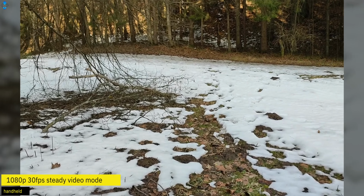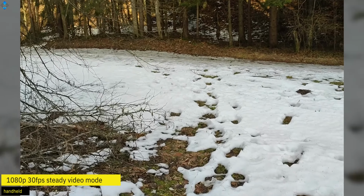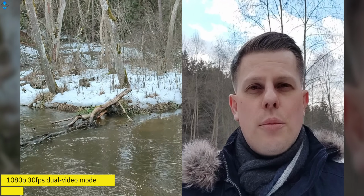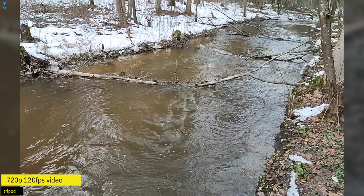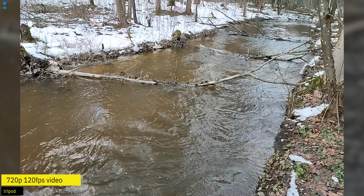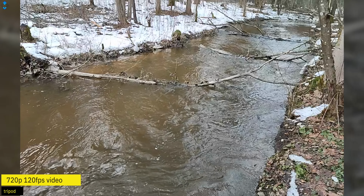There is a steady video mode too for even better stabilization, but standard 1080p modes produce footage that is stable enough for me. A few other video recording modes that I used on the Note 10 Pro include a dual video that allows you to use the main and selfie cameras at the same time. I also shot a few videos in 120fps in 720p resolution. You can increase the resolution to 1080p and go up to 960fps slow motion video if you wish so.